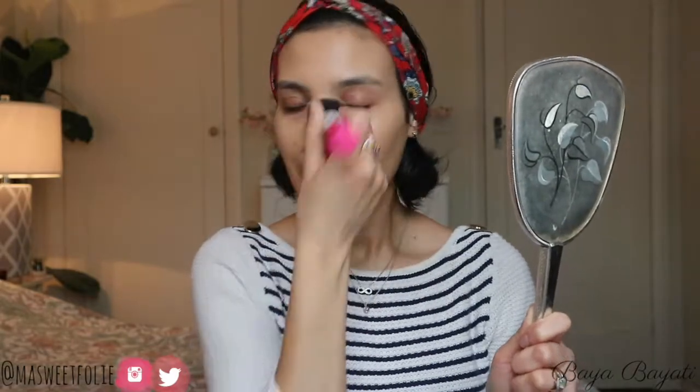Individually they're really beautiful, but together it's another level. And there you go, you see, less than 1 minute and my foundation is applied really well thanks to this brush. It's from Real Techniques, the Instapop Full Cheek Brush. Highly recommend this brush if you're looking for an affordable foundation brush. This one is your guy.